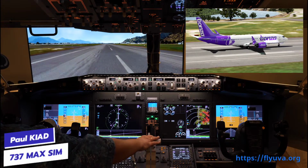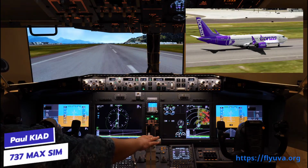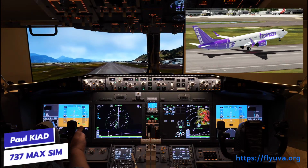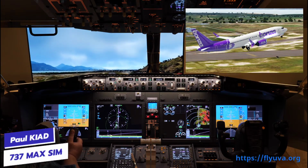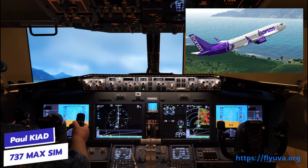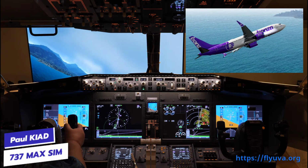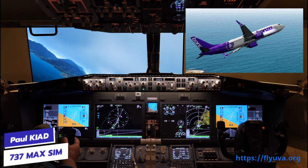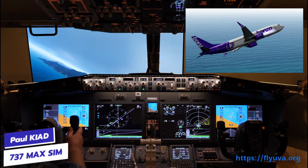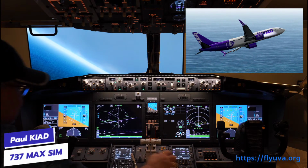80 knots. Release forward pressure. Rotate. Positive rate, gear up. Okay, we're airborne. Bank angle. Left one.